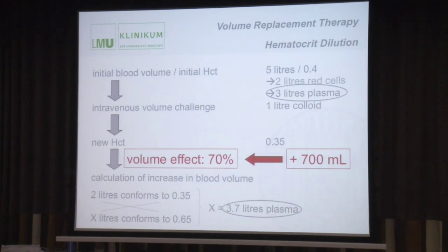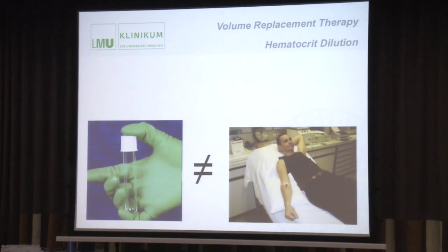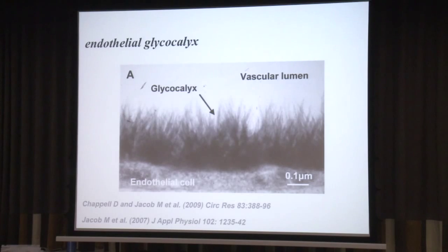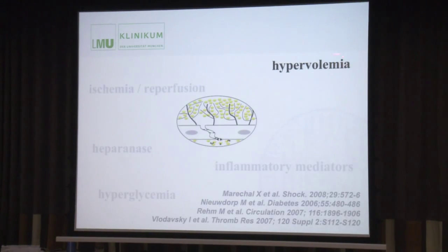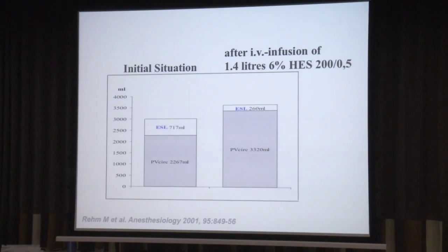Excellent, in principle. But the problem is that our patients are no hematocrit tubes. There is an important structure beyond, which I and others introduced to you before. It's the glycocalyx, and the problem is the different distribution space of the cells and the plasma volume. And this is a severe methodological problem in the context of a measure where you're infusing something. I told you hypervolemia should theoretically be able to destroy the endothelial surface layer, to reduce its total volume. And we were also able to measure this in human patients using a tracer method. Here is the total volume of the endothelial surface layer before and after the intravenous infusion of 1.4 liters of an iso-oncotic colloid. From 700 ml, it broke down to 1/3 of the initial value.